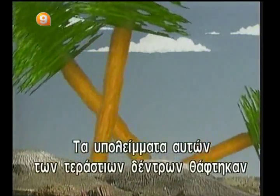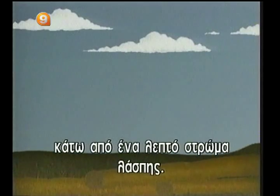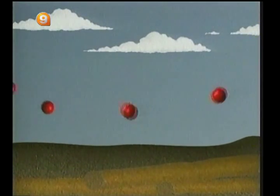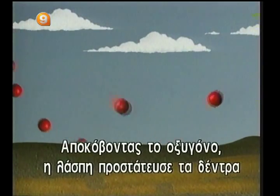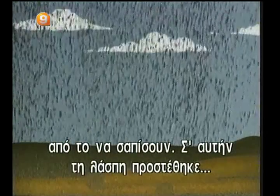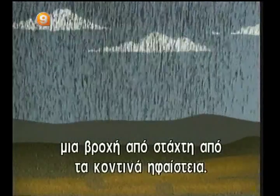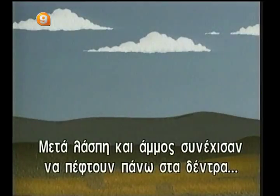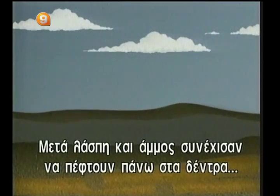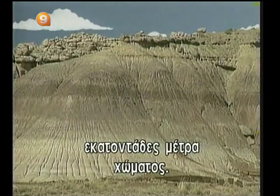The remains of these giant trees were buried under a thin layer of mud. By cutting off the supply of oxygen, the mud protected the trees from decay. To this mud was added a blanket of ashes thrown out of nearby volcanoes. Then mud and sand continued to build up over the trees until the latter were buried under hundreds of feet of sediment.